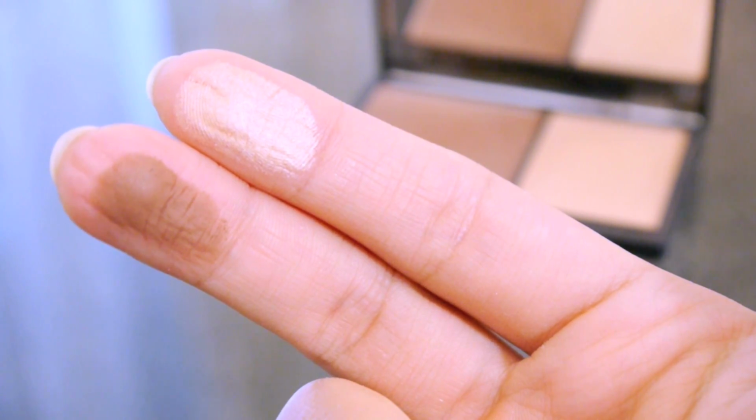What I normally do with this color is I take a large fluffy eyeshadow brush, swirl it in there and just put that right over here, and then I take a bit of a warmer contour and blend that in because this is pretty dark for my skin tone, but it is a gorgeous palette and my shade is in medium.